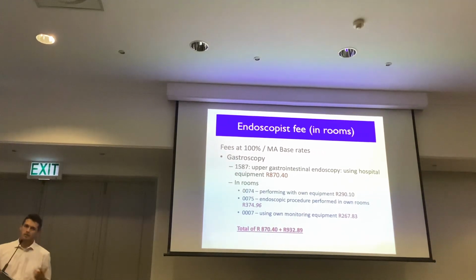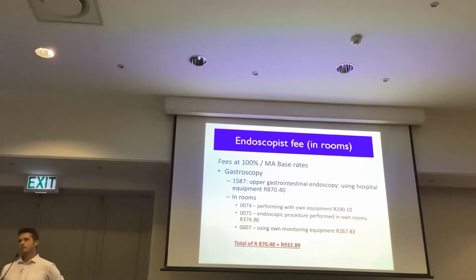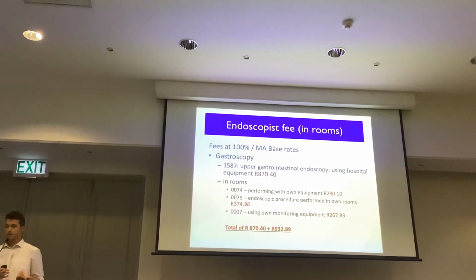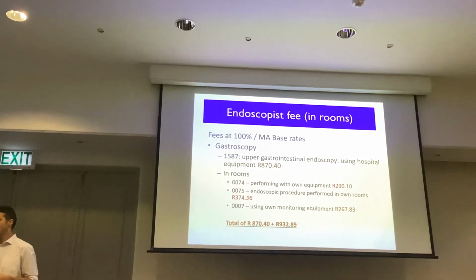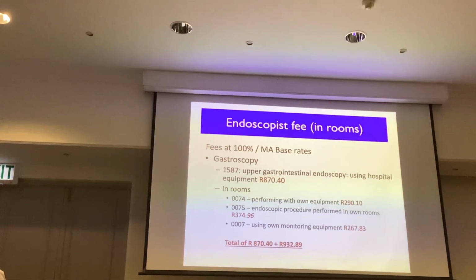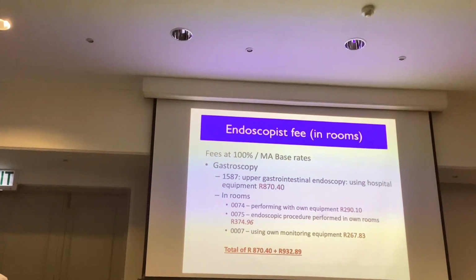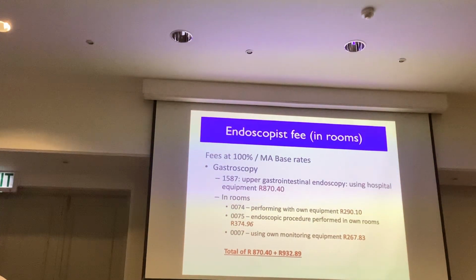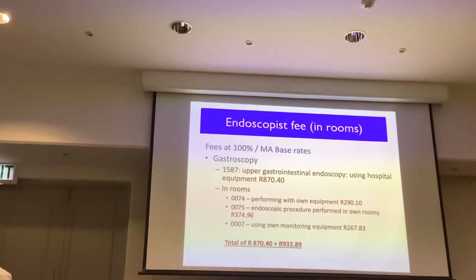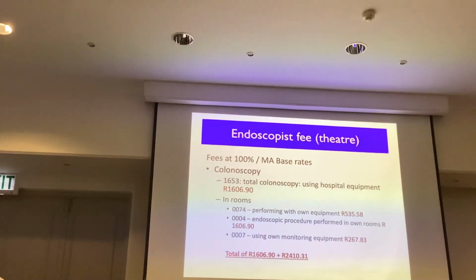The difference then is that you start shifting and you start thinking, well, how can I maximize this? And there's more codes that you can use when you are doing procedures out of hospital, with your own equipment. And quite quickly, when you start using different codes, you can take that gastroscopy fee of 870 and you can almost double it at 100% base rate by looking at charging for performing it with your own equipment, endoscopic procedures performed in your own rooms, and using your own monitoring equipment, which can only be bought once. And then the same sort of applies for your colonoscopy.